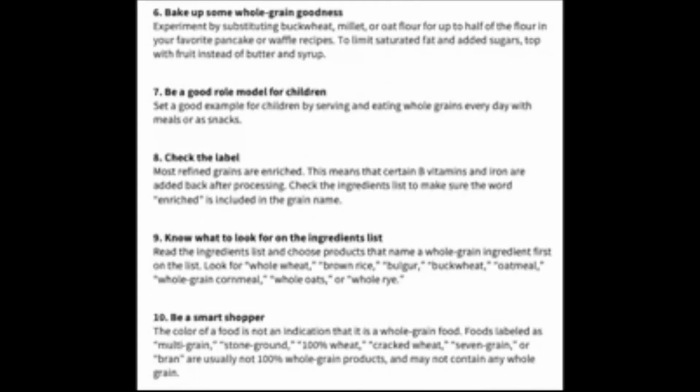Whole grains are also great for baking. Experiment by substituting buckwheat, millet, or oat flour for up to half of the flour in your favorite pancake or waffle recipes. To limit saturated fat and added sugars, top with fruit instead of butter and syrup. Be a good role model for children. Set a good example for children by serving and eating whole grains every day with meals and snacks.